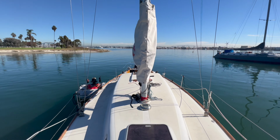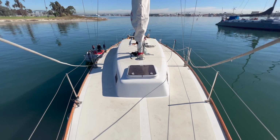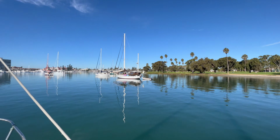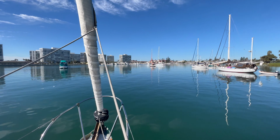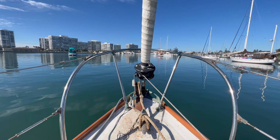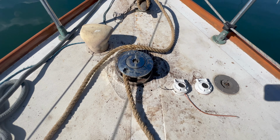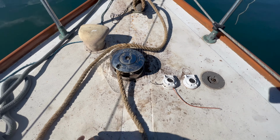And there we go, looking at the boat backwards from the front of where we are. Here we are in beautiful Glorieta Bay in San Diego, and we're going to talk about what's up here. So the railing's in good condition. The roller furling is in good condition. And then here we have the Maxwell winch that came with this boat. This thing is almost brand new.